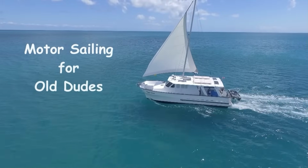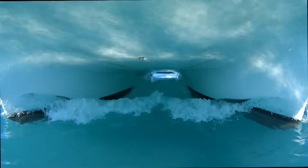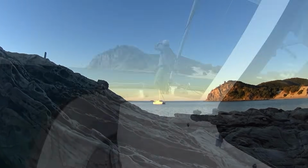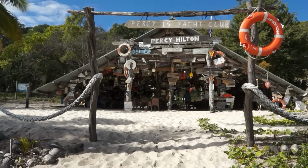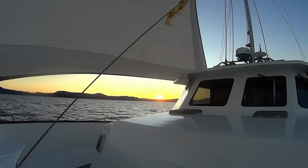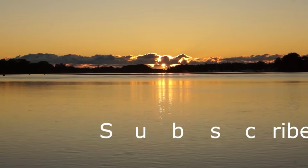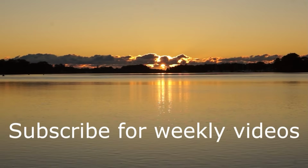Well, we don't wear skimpy bikinis. Hell, it frightens me when I take my shirt off. There's definitely no one pregnant here. This is motor sailing for old dudes. We do live on a boat and we do cruise extensively along the Australian coast. Join us and visit some great destinations. Learn how to look after a boat and live off grid. It might even get you enthused to do the same thing. Hey, stay out there till you can't.